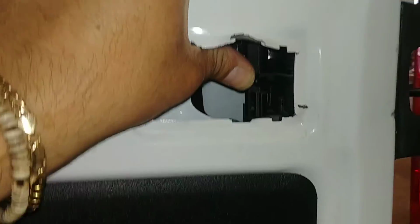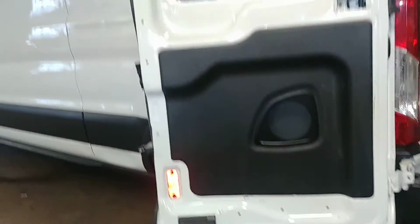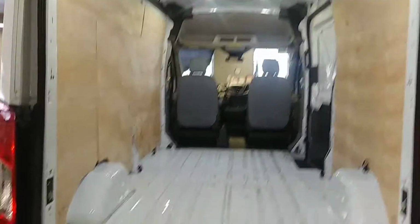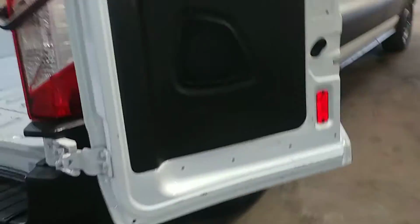This one here is missing the thing that goes in here, but it does work. As you can see, I did open it up. This is what this door looks like coming around here. Here's of course what your rear cargo area looks like. Very nice. Does have some wheel wells, look good. This is what this door looks like.